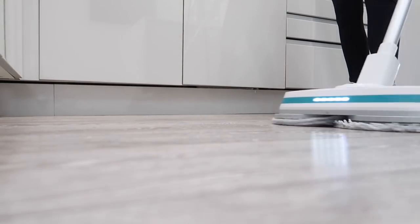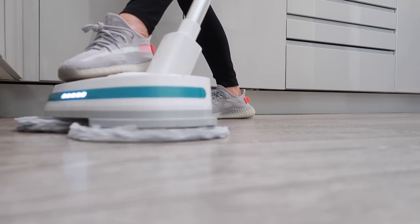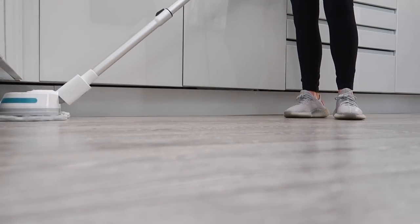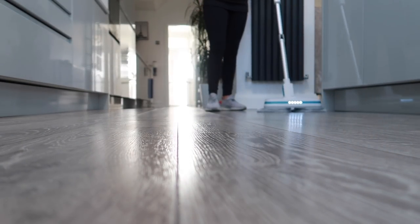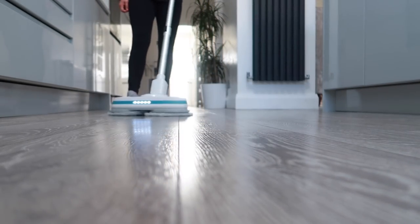It is completely effortless. You literally just hold the handle and it does all the work for you. I've also just purchased 2 sets of cleaning pads, which cost me £25 for the two, and I can't wait for them to arrive. They're great. You just throw them in the washing machine and they're good to go for the next time you use them. But I stand behind this product completely.